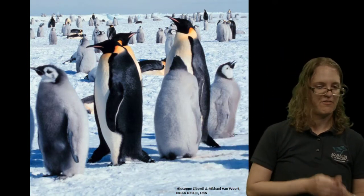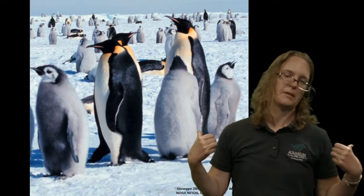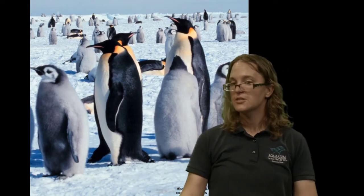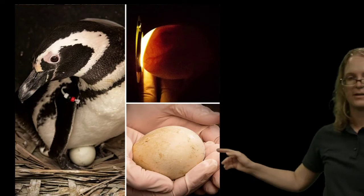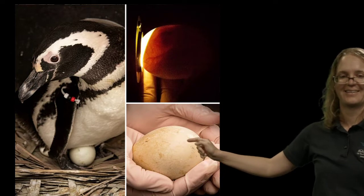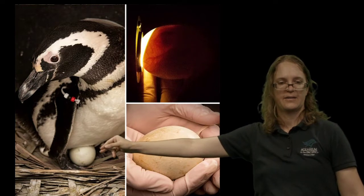So we've talked about feathers. We talked about beaks. Let's talk a little bit about their eggs as well, because we got some baby penguins behind there. How did they come about? So penguins lay eggs just like other birds do. Here are some cool pictures of baby penguins. So this is a baby egg. And here's either mama or dada penguin. And there's an egg by his feet.